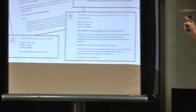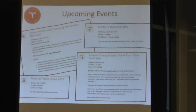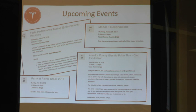And we've got a separate slide on March 31st. But the important thing to remember is, if you go to the website, I'm working with the Tesla store here, and we'll be publishing all the information on logistics for the 31st on our website. So you don't need to call the store. You can just go to the website and find out all the information.